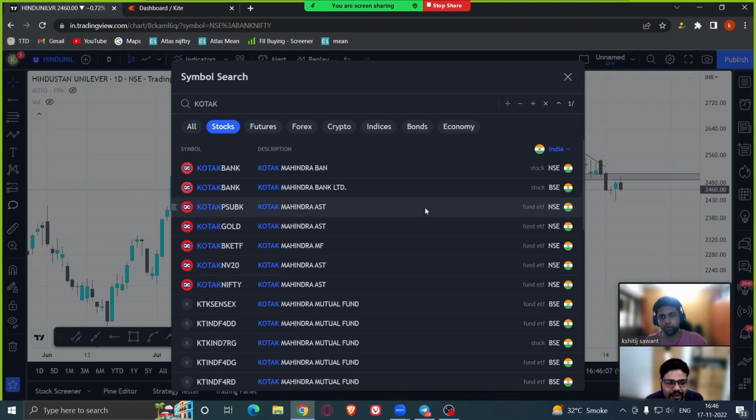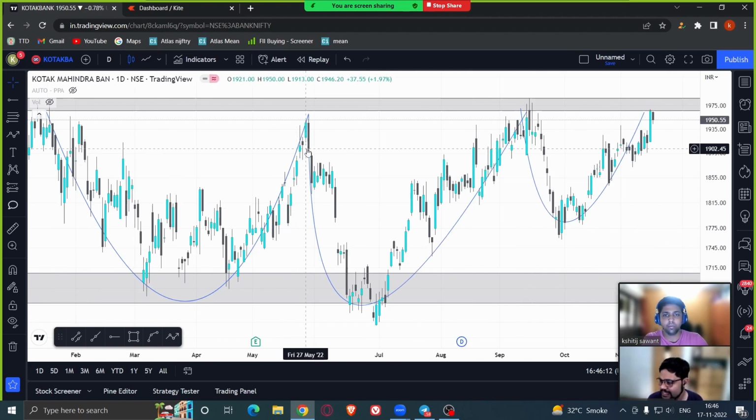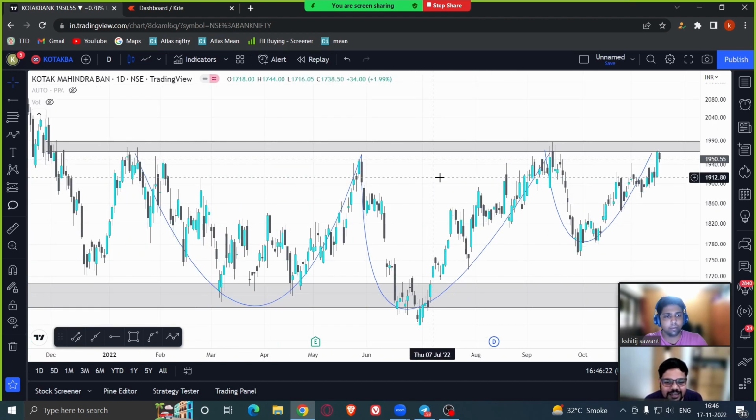Kotak Bank. Banks were weak today. Some of the other banks actually fell much more than Kotak did. But Kotak, as you can see, once again we are testing the supply zone here, and given the kind of movement in the indices today, I figured today might be as good a day as any to enter this position. So in Kotak, I have 1940 call short and 1960 call purchased. Again, a hedged position, so max loss is already predefined. So that's the Kotak Bank trade.